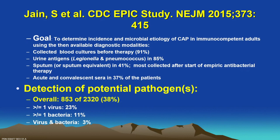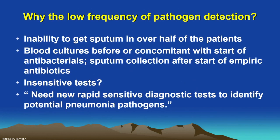Further, most of those sputum were collected after the first or second dose of empiric antibacterial therapy. To assess the viruses detected as to whether they were colonizing or invading, acute and convalescent sera were assayed, and that occurred in 37% of the patients. The study detected potential pathogens overall in only 853 of 2,320 enrolled evaluated patients, or 38%, a disappointingly small number. It broke down to detecting one or more viruses in 23%, one or more bacteria in 11%, and the combination of virus and bacteria in 3%.